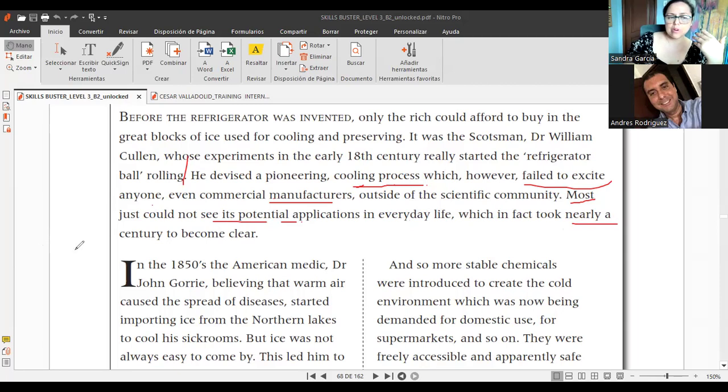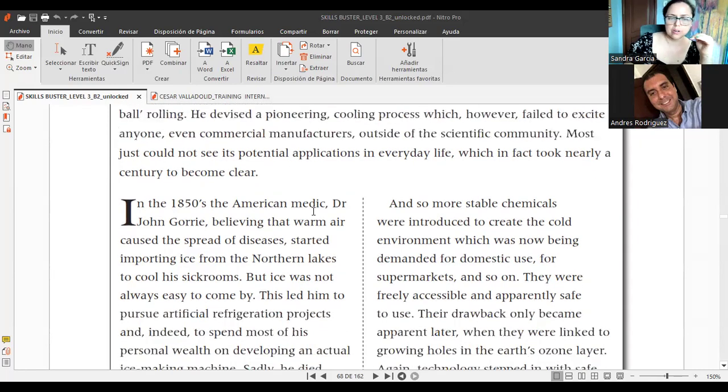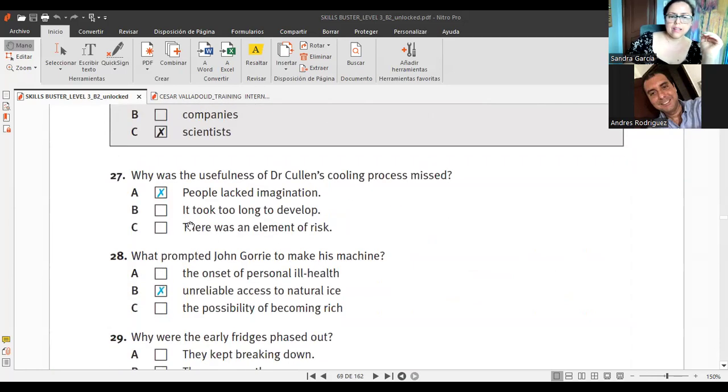So most of the reading is straightforward, Andres. Maybe you will have one tricky question. So you don't stop at the one that's tricky. It's not like the whole exam is tricky. It's 1 in 10 or maximum 2 in 10. So it's straightforward and it goes in order. So, but then you see cooling, it took too long to develop. No, people didn't understand. No, it has no sense. The letter B has no sense.